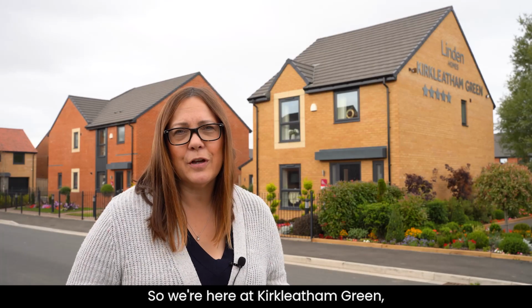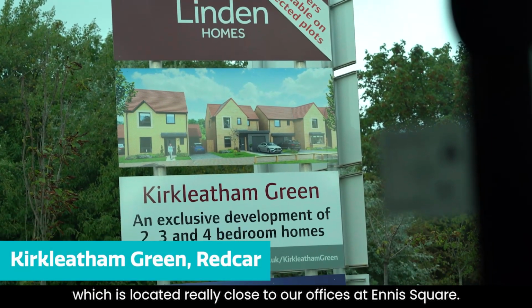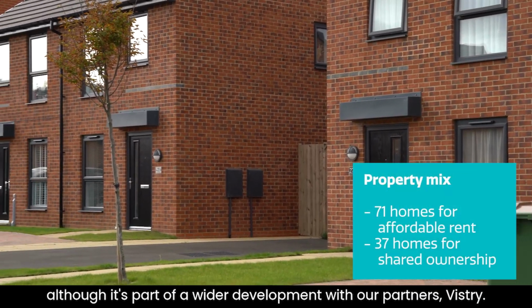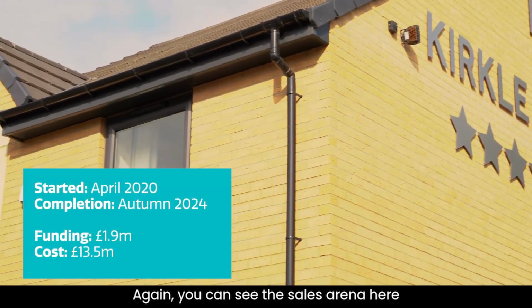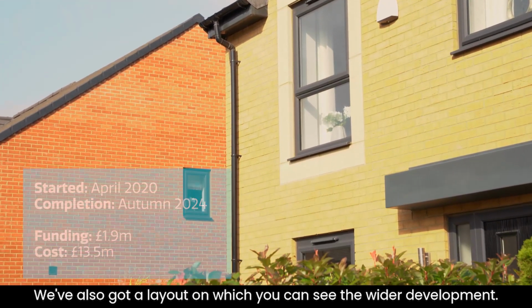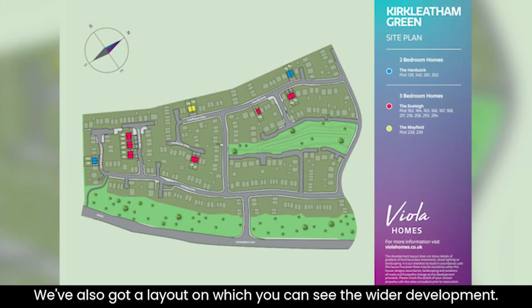So we're here at Kirkleatham Green, which is located really close to our offices at Ennis Square. The development is of 108 homes, although it's part of a wider development with our partners Vistry. We've got a mix of shared ownership and affordable rented homes here. Again, you can see the sales arena here and our sales are going really well. We've also got a layout on which you can see the wider development.